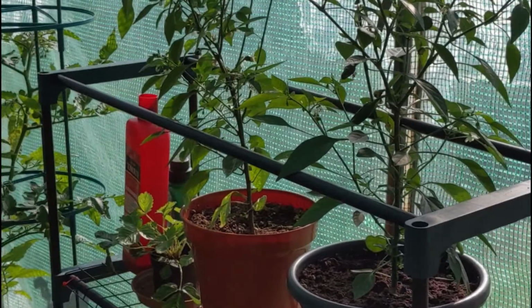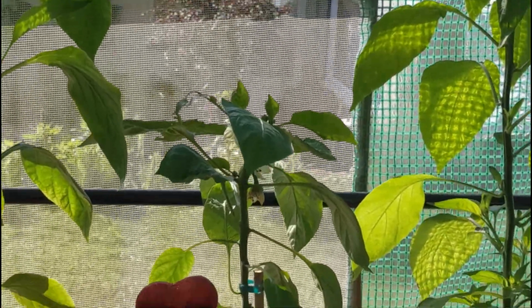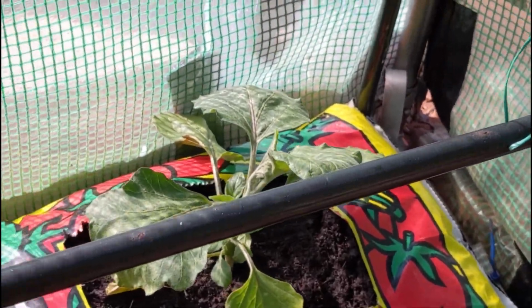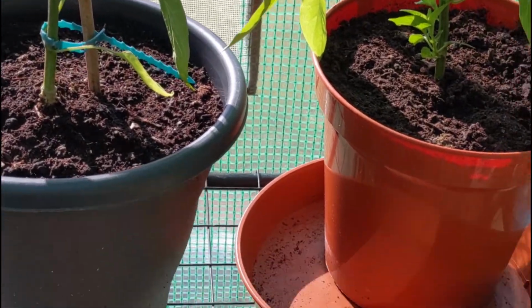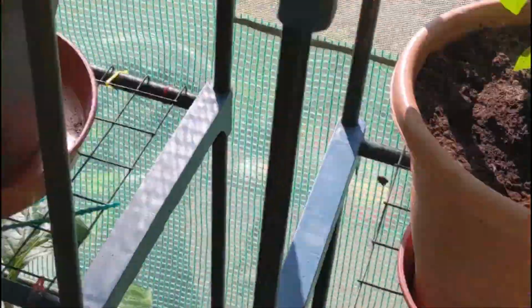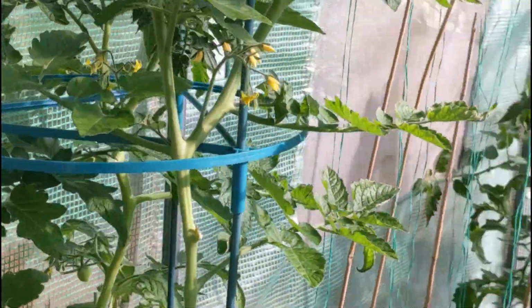So we've got here seven chili plants, probably another 5 in the house, and aubergine down here, which we've just planted on today. We're going to put more chilies down there, but as they're doing well in the house, I thought we'd put some aubergines in there. So that's the polytunnel.